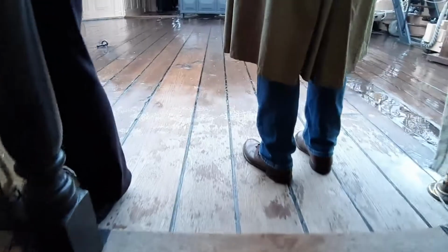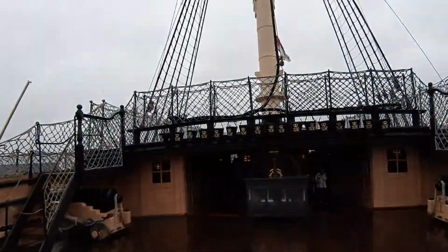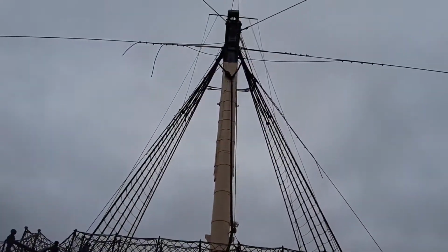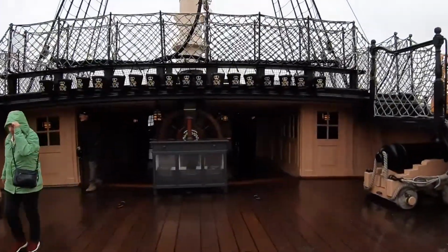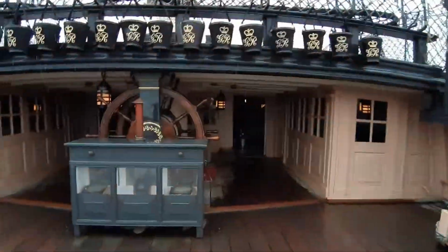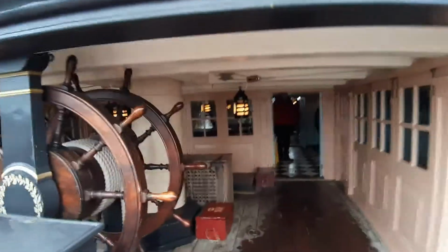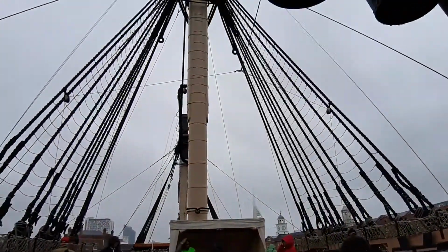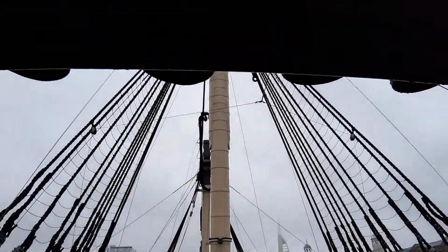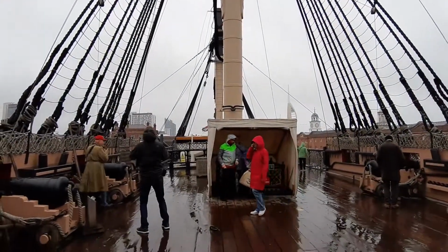So the historic dockyards at their shop costs £39 per person. We got it per person only for £24.40, I think. So a reduction of almost £15, which is brilliant. The Mary Rose Museum is again 20 something, no, sorry, £18 per person, and we got ours for £14.40 reduced, again giving us the option to come back in the future.